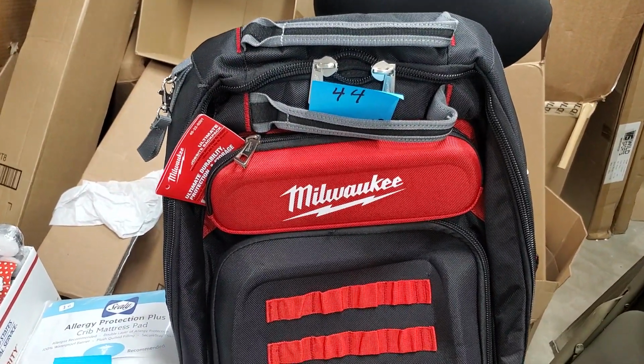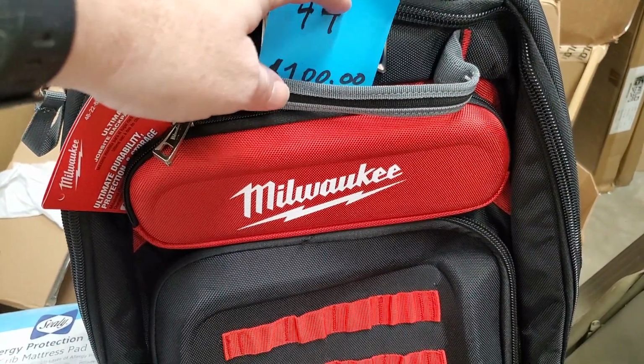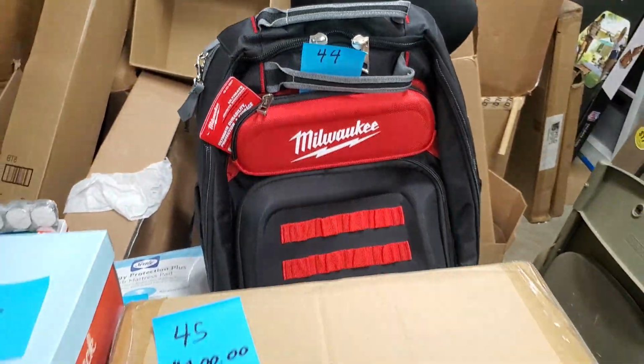It is an electric tool bag with basically Kevlar threading so that you won't cut through it with any kind of tool. People carry circular saws, all sorts of things. Those are really expensive bags.